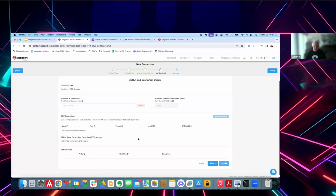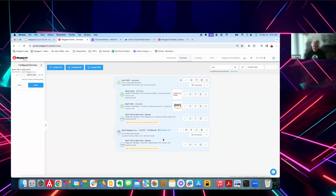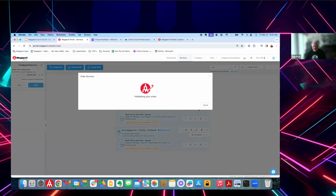And since this port is not connected to an actual router, like I had said in the beginning, this is where you could fill in your IP information of the CPE that sits in the data center. But since I don't really have one, I'm just going to go ahead and add this VXC. It's not going to come up live. It's just going to stay dark. But if this was a green port, meaning it was a live port connected to a router, then these would also come up as green once I got BGP information, right? So we're going to go ahead and order that.